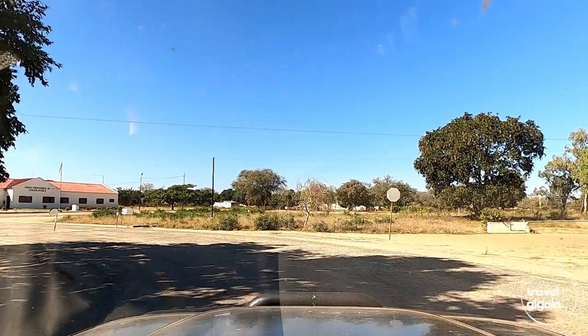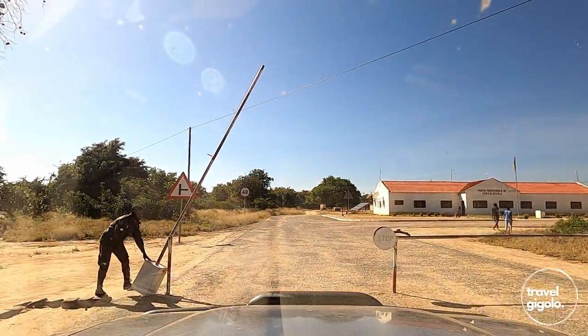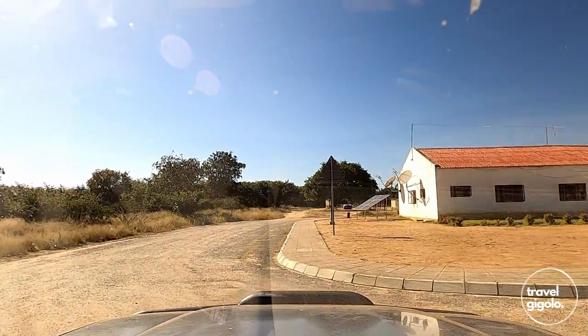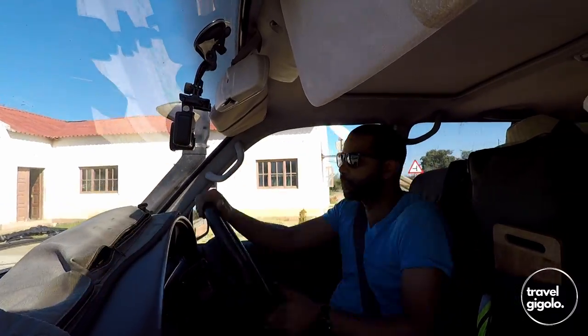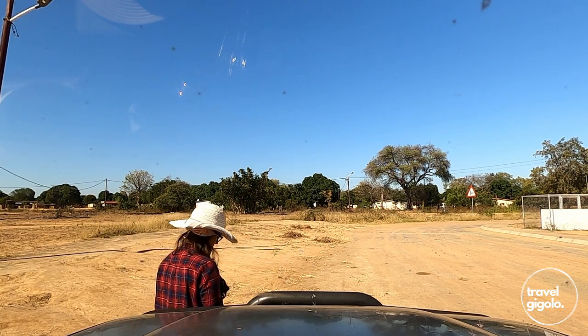Driving to the border post was relatively quick. The Zimbabwean side was very friendly, very efficient, and that actually went really well. There was very little delay there, if any. They did check the car, so customs did check the car, which is fine, which is, I think, quite normal. And yeah, that process was fine. No issues with that. We drove across to the Mozambican border.